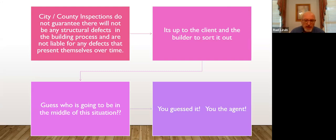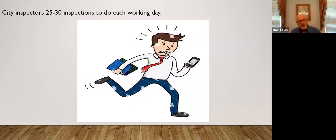So guess who's going to be in the middle of the situation? Well, of course, it's going to be you. So we want to eliminate those phone calls and that hassle. We'd like the process to go nice and smoothly. So let's be realistic about this. When we do a home inspection, we do 2 a day, 1 in the morning, 1 in the afternoon. But the city inspectors have about 25 to 30 to do each working day.